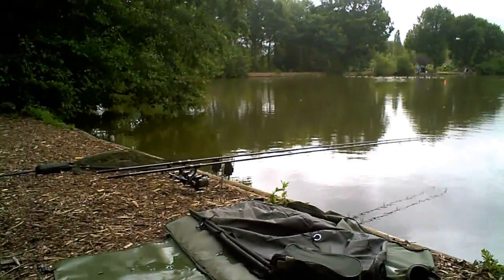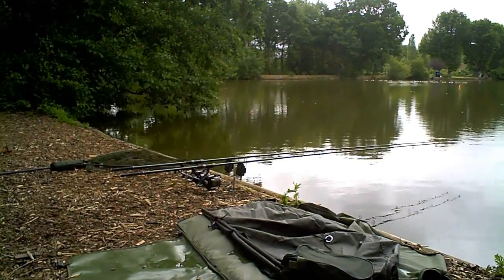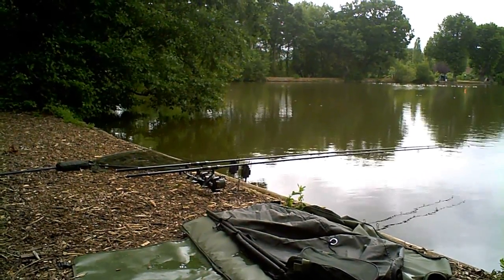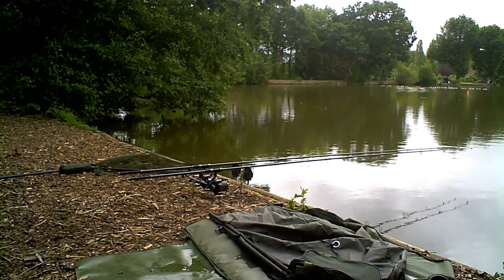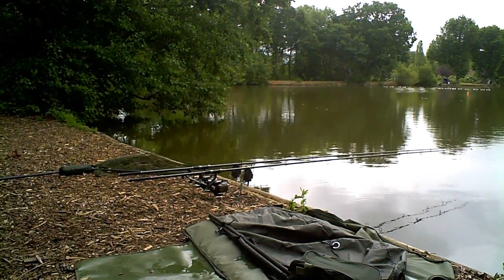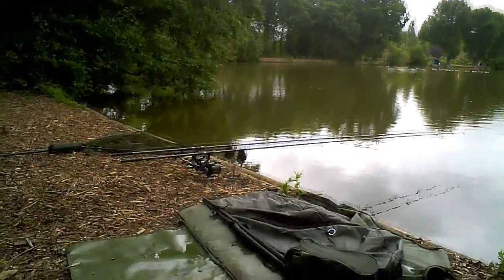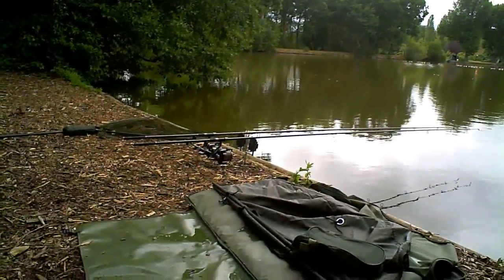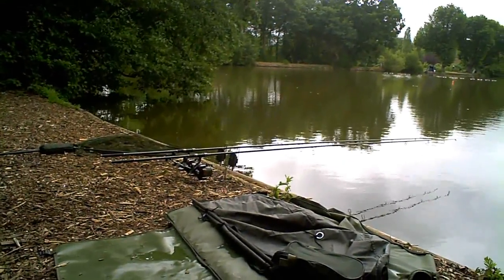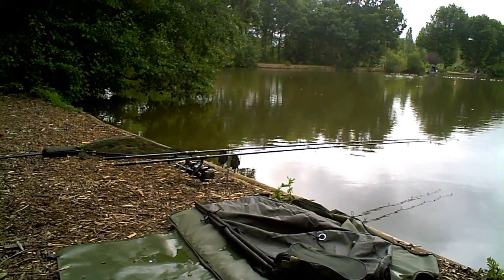So what I've done is I've sort of cast slightly shorter. I'm about 3/4 of the way out, whereas before I was sort of halfway across the lake, and I think the fish get picked off from these posts so much that they just sit off them and actually feed off them. They just go up to them for a bit of a social and then move off to feed, because I think they know that's where they're going to get caught from.